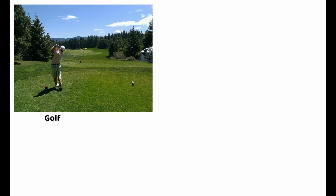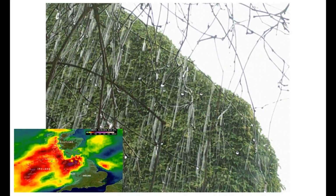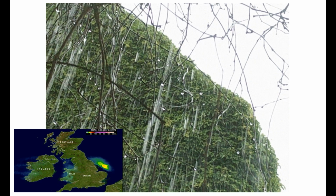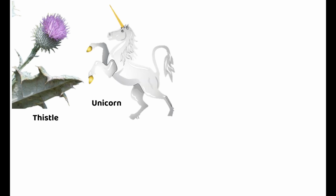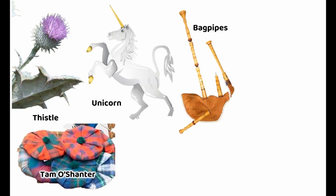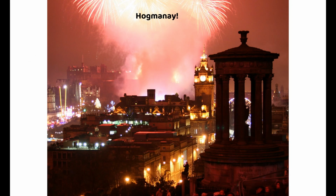Famous sports are golf, invented by the Scottish in the 1200s, the Highland Games, and rugby. Also, this should go without saying, but another famous marker of Scotland is the intensive rain. The weather isn't the greatest. The most well-known symbols of Scotland are the thistle, unicorn, the bagpipes, the tam o' shanter, kilts, haggis, and Hogmanay, because the English love New Year's and the Scottish don't, because being a contrarian means you're Scottish.